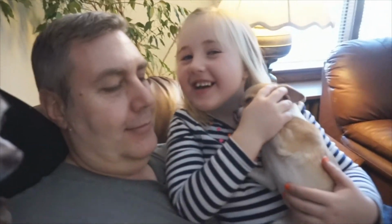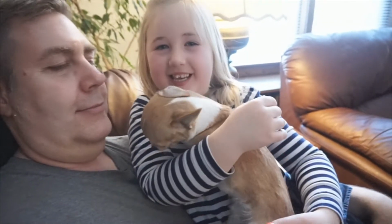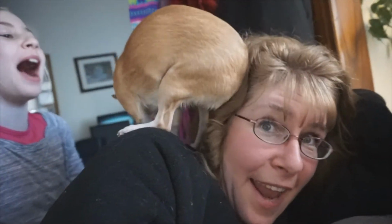Ew, don't let her lick your face. Stop laughing. She's so happy, because she's banging her tail into my head. She just stuck her butt in the camera.